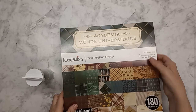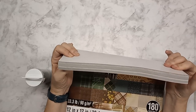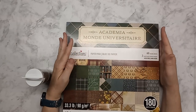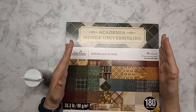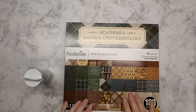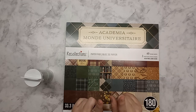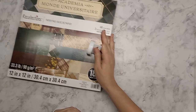Let me show you how thick this book is. This is insane. This is at least twice, if not three times as thick as any other scrapbook paper pack that I would have ever bought myself. And we'll go through a couple of these. I'm not going to go through all of them. But the theme he picked couldn't have fit me better. So, I did twist this open, but we're gonna push that aside.